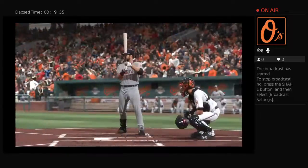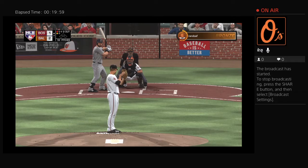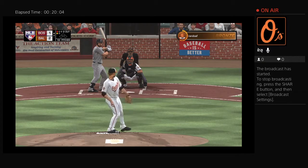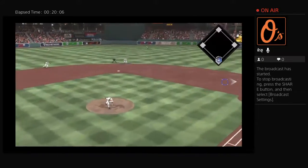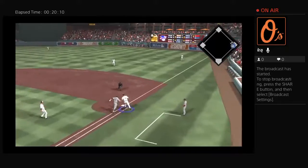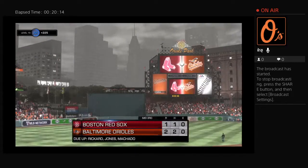Up next for the Red Sox, digging in for his second at bat, Mitch Moreland. 0 for 1 for him in this one. And this will ricochet off of him on the mound. And a good effort as he's able to stick with it and get the 3rd out of the inning. Nothing doing here.